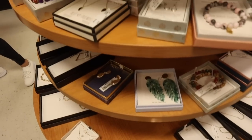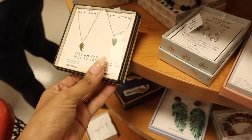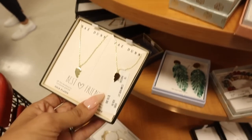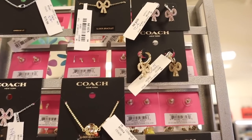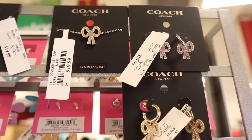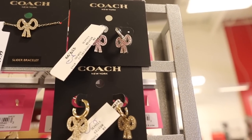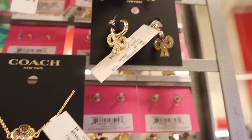And here's another side full of jewelry pieces. So look at this one, the brand Ray Dunn. So best friend necklaces. So priced at $20, pretty much $10 each. Really good deal. So you guys, look what I just found, a bunch of Coach pieces. And most of these are only $20. So they have a gold bow necklace and the matching bow earrings. How adorable are these? So you can get the earrings and the necklace for only $40.